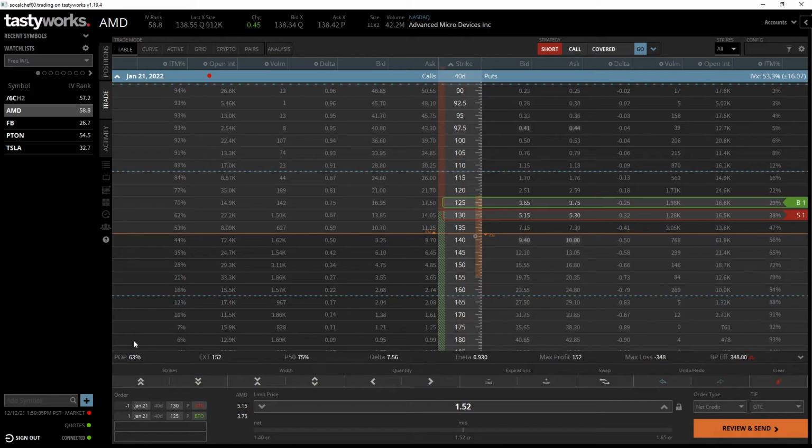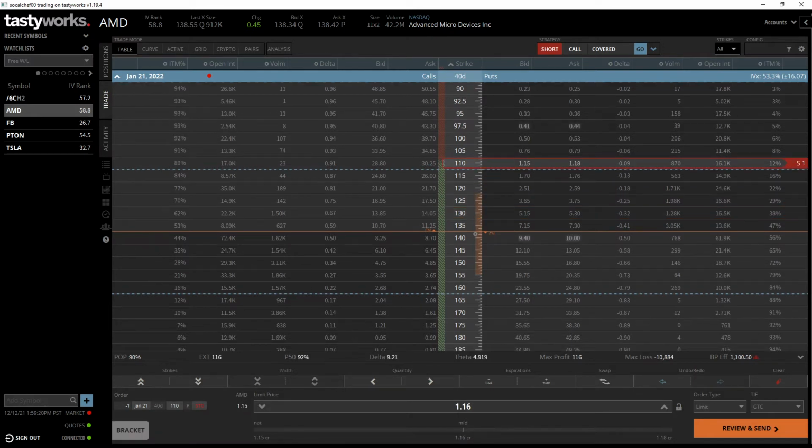The pop leans slightly less than what I like. I like to see 65 or above. This one's 63, so it's not a huge make or break scenario. So if you sell the 130s, buy those 125s for $1.50, then that would be your defined version to the naked 110 put. All right.